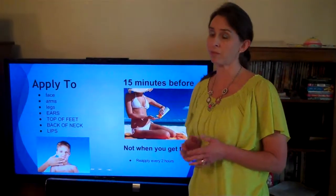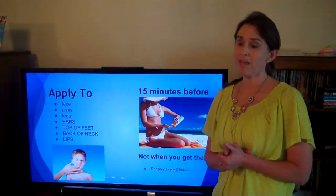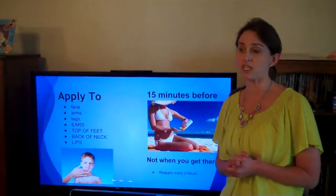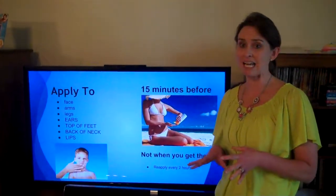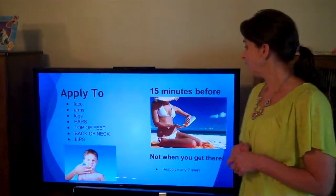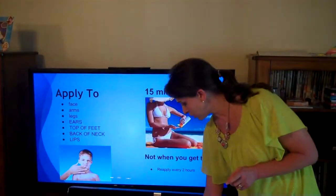So moms out there, please be careful with your babies. The American Cancer Society has found that early sun damage and exposure is changing the DNA of the cells and leading those cells down the path of melanoma. So I'm going to go back one slide just to show you.